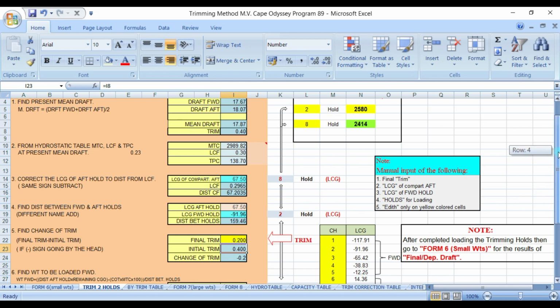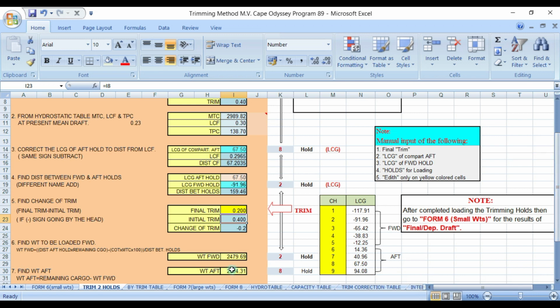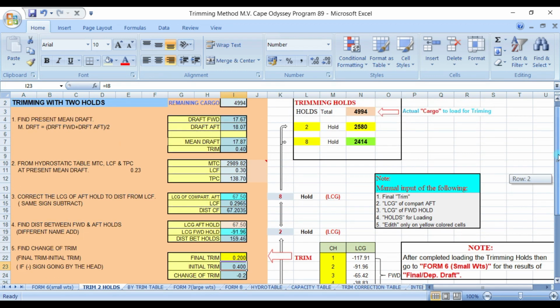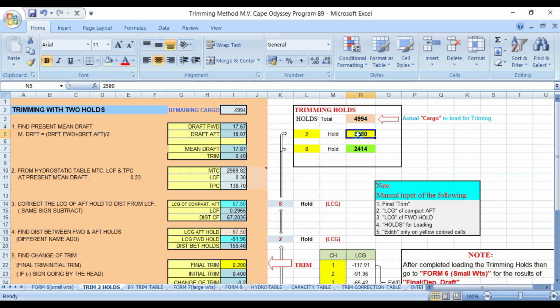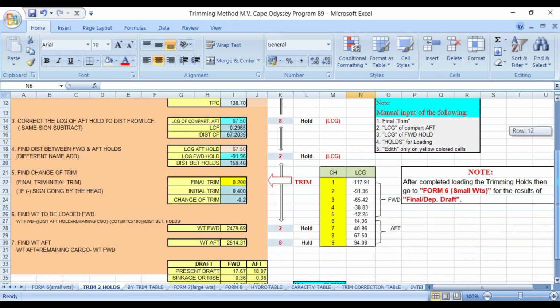How much cargo would he recommend for number 2? So he says hold number 2, you load 2,480. Okay, 2479.69, which is 2,480. So we load number 2, 2,480. And number 8, he recommends about 2,514. And here 2,514.